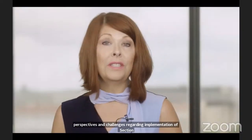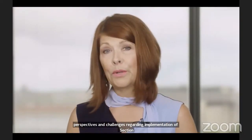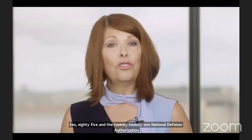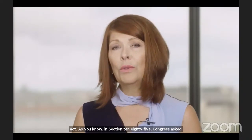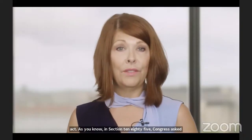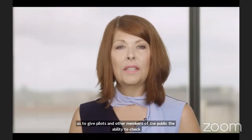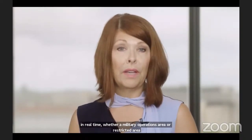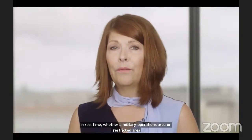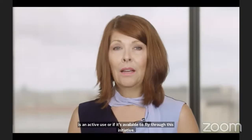As you know, in Section 1085, Congress asked us to give pilots and other members of the public the ability to check in real time whether a military operations area or restricted area is in active use, or if it's available to fly through. This initiative doesn't change the frequency with which military airspace becomes available, but it will make information about that airspace more accessible and useful.